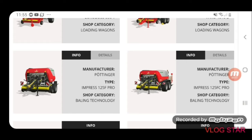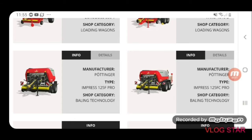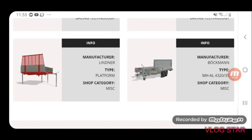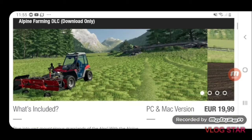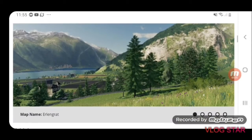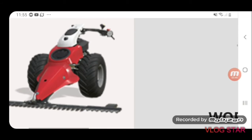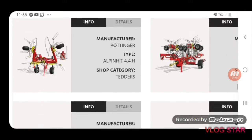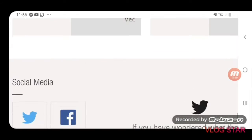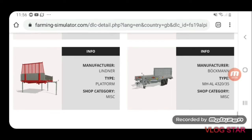I'll probably use this baler here, that 160 horsepower. So yeah, I'll probably use a 6R on that or something. The car trailer. So if I just go all the way back up here to the top, you can actually strap down this mower here. You actually strap it down on the trailer, on that trailer there. So that's quite good, I guess.